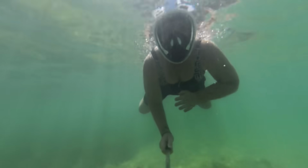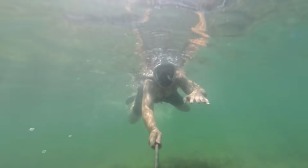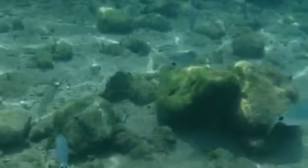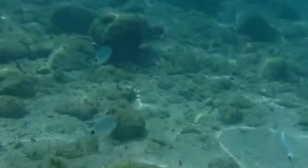Hi guys, the Benidorm Enthusiast here, and today we're going to be taking you on an underwater adventure as we go snorkelling. Now when you think of snorkelling spots, Benidorm is probably not the first place that springs to mind, but I tell you what, I've done snorkelling in some incredible places around the world, and Benidorm is actually one of the best spots for seeing underwater life. And right here at the end of Levante is fantastic for it.